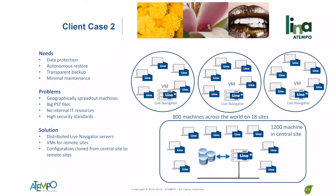Our second customer case is a customer that's in the perfume industry. And that's a good example of a worldwide deployment. So they have about 800 machines spread out all over the world into 18 different sites, plus a central site with about 1,200 machines. So what they did is they installed a server on the central site for the 1,200 machines, and then they cloned that server, one server in each of the 18 sites. So this way they were sure to have the exact same configuration on the central server and on all the remote servers.